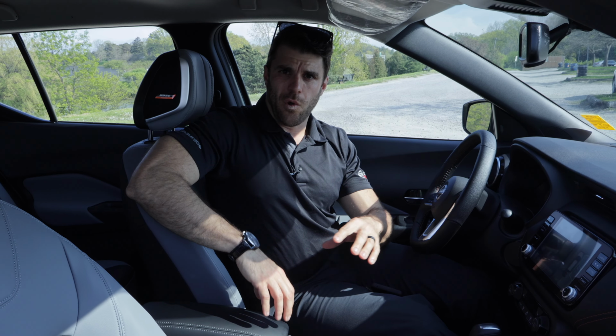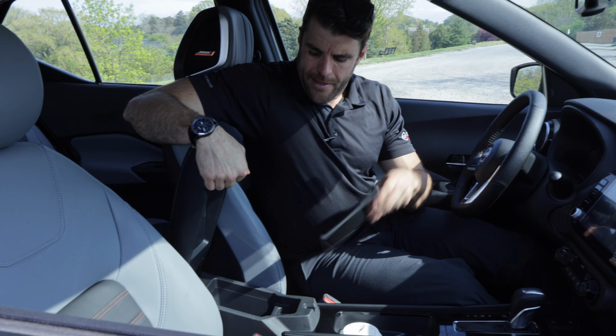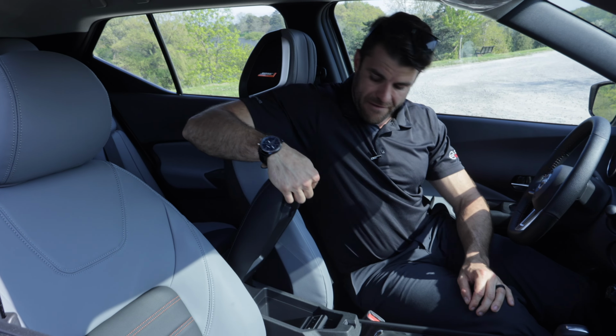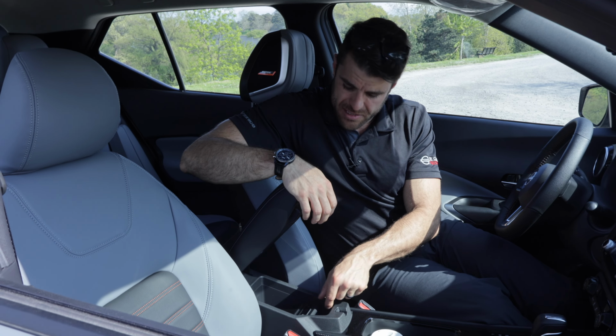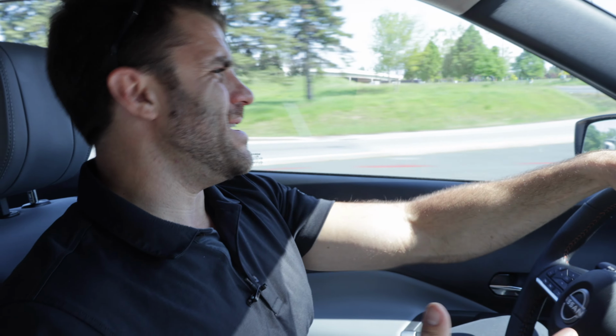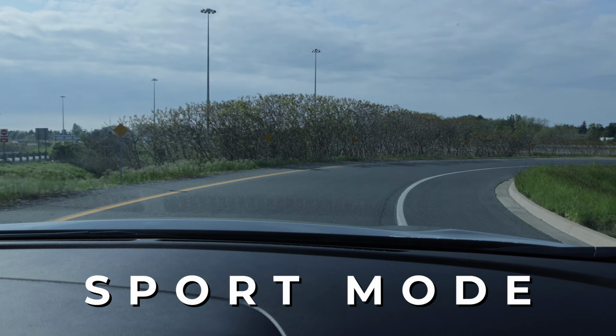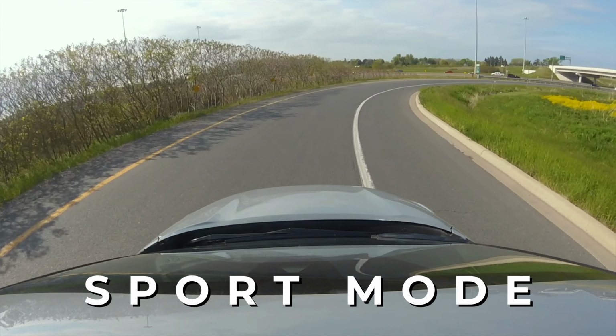You got a little bit of storage in here. Not much, like my Google Pixel phone just fits in there, but it's enough for pens, business cards, some change, things like that. So we're just gonna jump on the highway here and let's test out this sport mode while we got a chance. So I'm just gonna turn it on into drive sport.